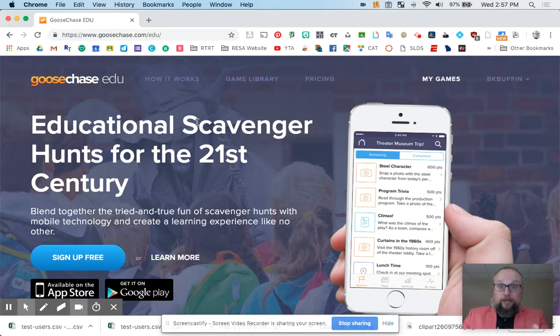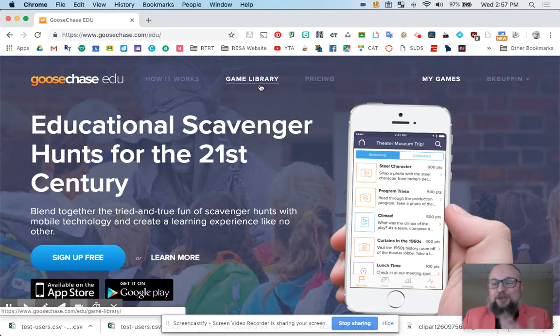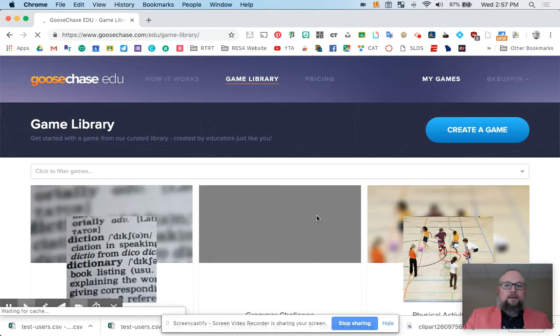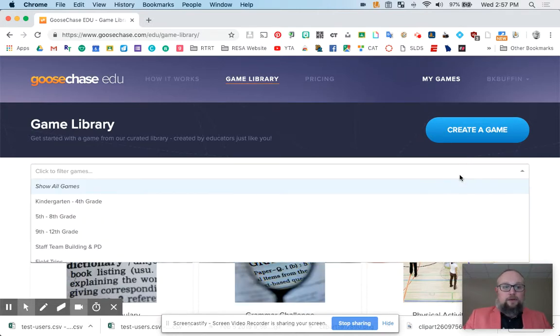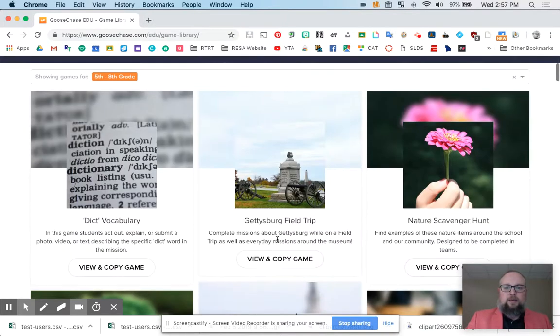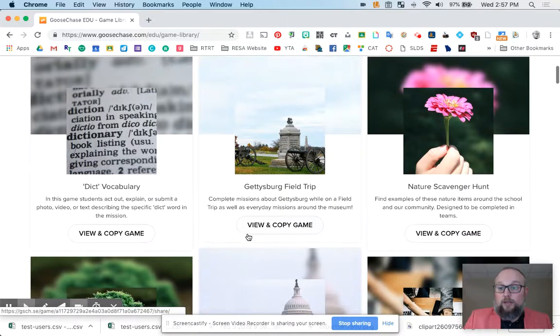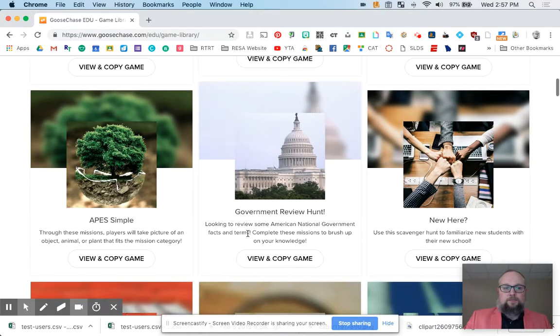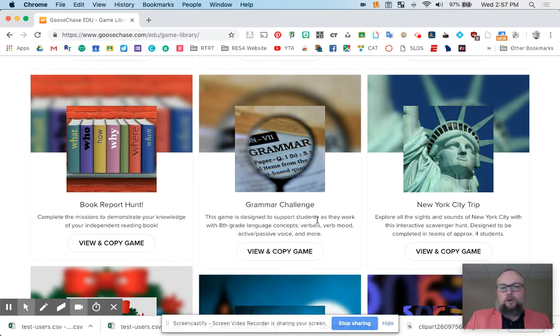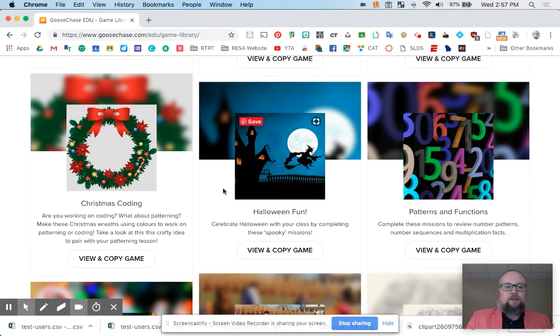The teacher will probably get on a laptop like me and go check out some games they already have made. This is how I would usually start, with some pre-made game. So they have a game library, and you can filter by grade level. So, Brian, I need a middle school game. And here are some middle school level type games. People going to New York City, a book report hunt, patterns and functions.